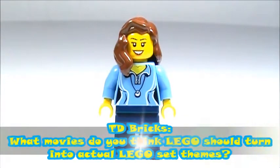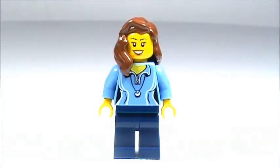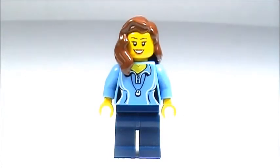So he asked, what movies do you think LEGO should turn into actual LEGO set themes? That's a great question. I'm pretty sure I've talked about this before. Maybe it was books that I thought should be made into LEGO themes. But there are a lot of movies that I think would be awesome as LEGO themes. One being Hunger Games. I really liked the Hunger Games books and I loved the movies, and I think they would be good as LEGO sets, so you could collect all the characters.